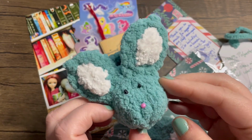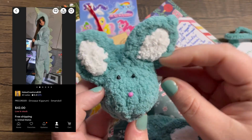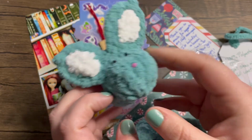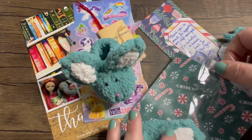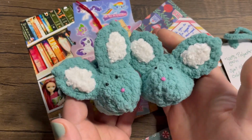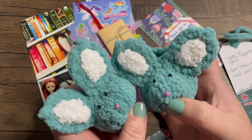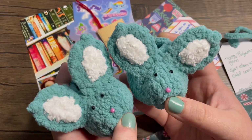My girls are gonna have to fight over them. I got a onesie from somebody on Etsy yesterday. I ordered it and it's more the color of my nails. It's a little bit of a lighter turquoise, but I felt like these would go perfect with it. I love them. So cute. Look how cute. I mean, even if you don't wear them as slippers all the time, it would just be this cute little thing. Oh my gosh, I love it so much.